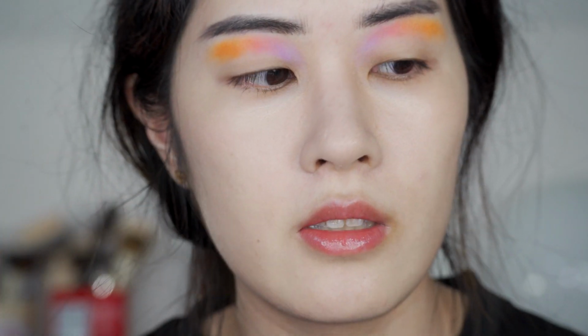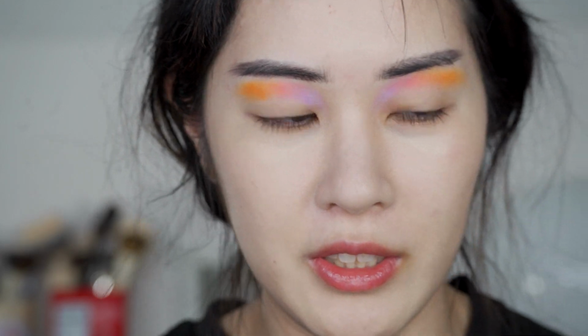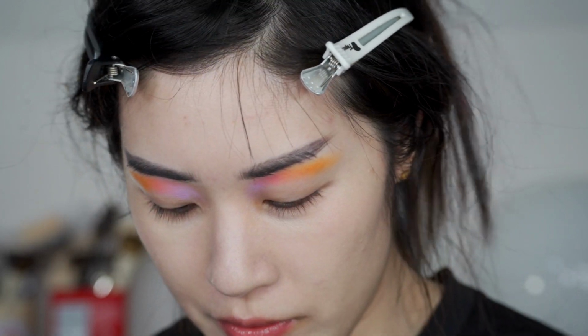Feels like I'm the only one on the platform trying to do eye looks, but also dealing with these dry eyelids. I feel like this is purely a me problem. I've asked a couple people what they use for eye primer if they have dry eyelids, and everyone replied back saying, oh, actually I have oily eyelids, sorry. And I'm just like, does anyone have dry eyelids?